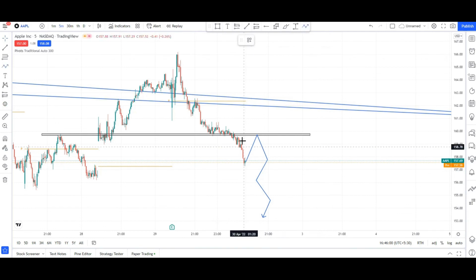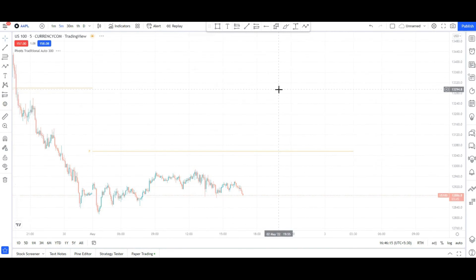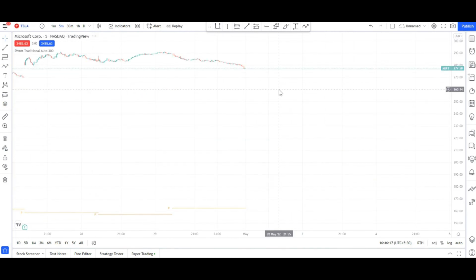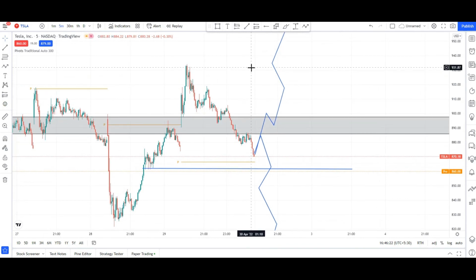Okay guys, in upside momentum also we can see here our first target, our second target, third and our fourth target. Okay guys, this is the Apple stock analysis. All the analysis has been done guys in Tesla, Apple and Microsoft, and also all the major indices.